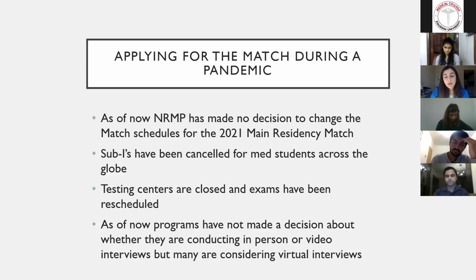Just because you're not able to go for your electives this year, I know for final years this is a really stressful time because you planned your electives and a lot of things for final year and you can't do them. It's okay. If you aren't able to take your exams because the centers aren't open and you aren't able to apply this year, no one's going to hold that against you next year, because there was a pandemic and there was nothing you could do.